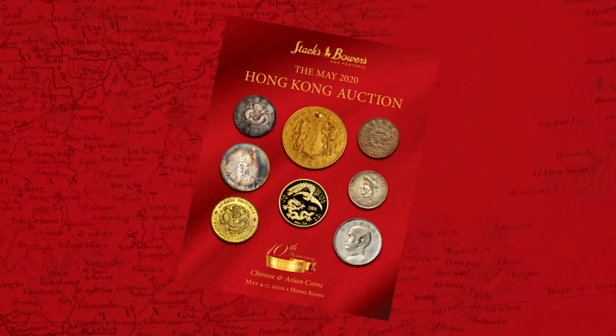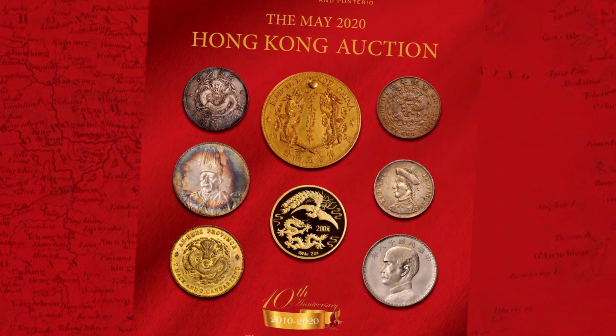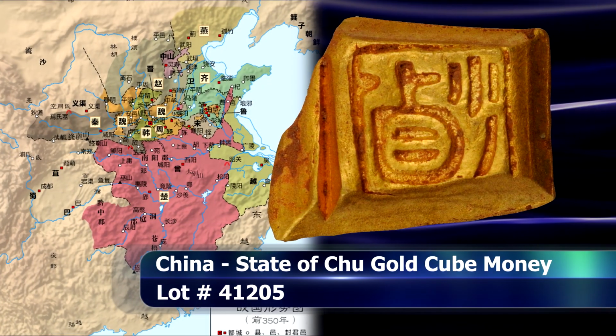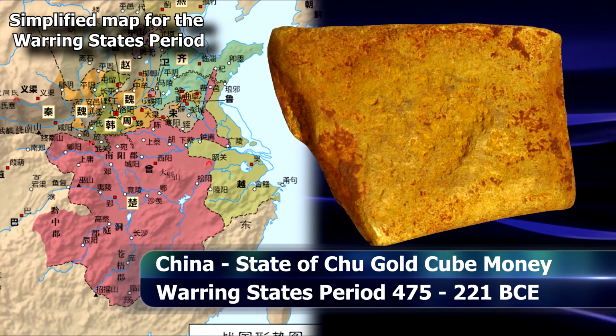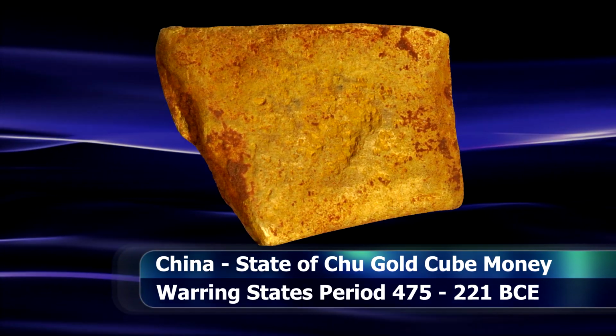Mostly Asian coins will be on display today as we take a look at some of the highlights from the 10th anniversary Hong Kong coins auction from Stack's Bowers. Cube money is widely considered as China's first true gold currency, with a more defined shape and weight or size. They were produced by cutting larger ingots or bars into smaller predefined pieces to allow for a smaller denomination.